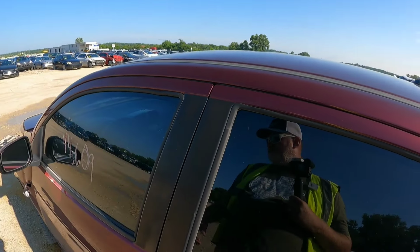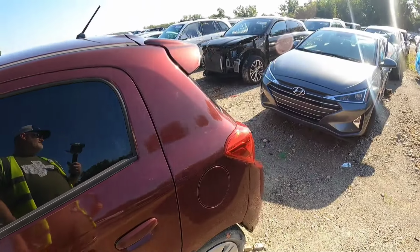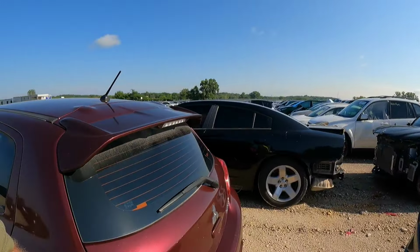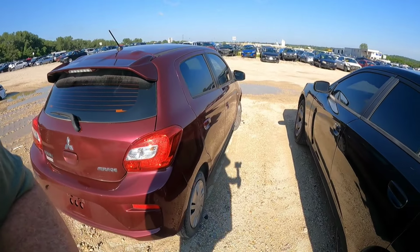44,000 miles. Oof. She ain't got no power. It smells like an ashtray. Whew. God. That was a lot of ashtray smell right there, boy.